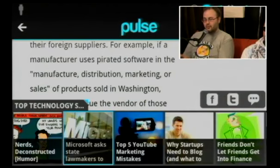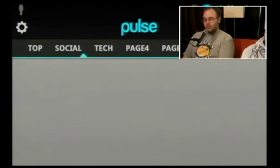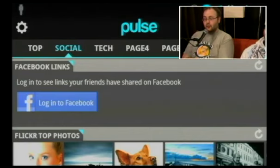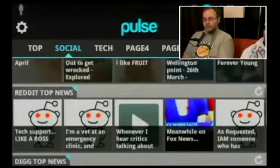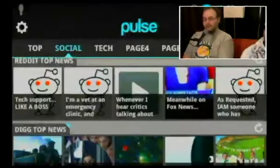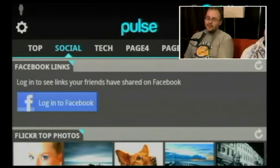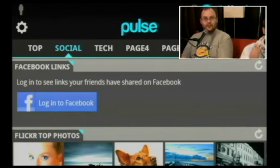But one of the other cool things that they've introduced on here since the last one is social. So you can log in with Facebook, and it'll show links on here that your friends share on Facebook. So it's kind of cool. It integrates that whole Facebook news story thing right in there. And of course they populate it with some of the other social stuff, Flickr top photos, Digg, Reddit, and then you can add things like RSS feeds from Twitter.